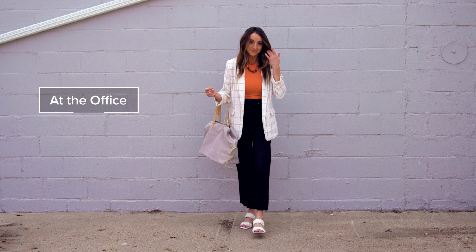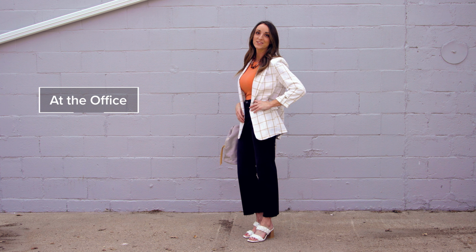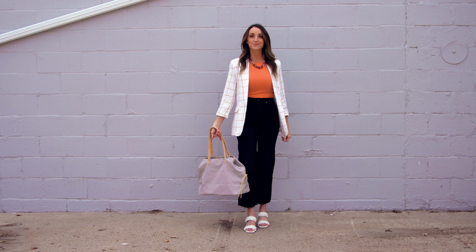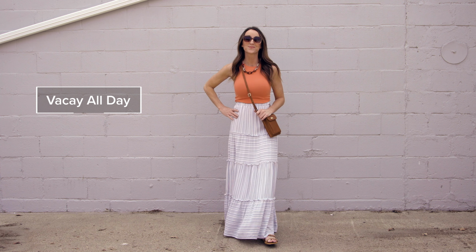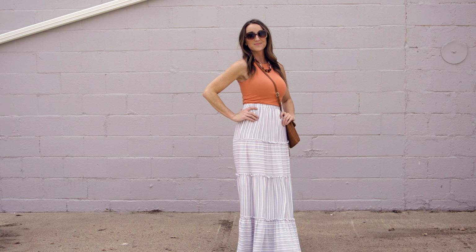Keep it sleek at work with a pop of color and classic black denim. Set your out-of-office reply and lighten up your look by ditching the blazer and adding a flowy skirt that can take you anywhere.